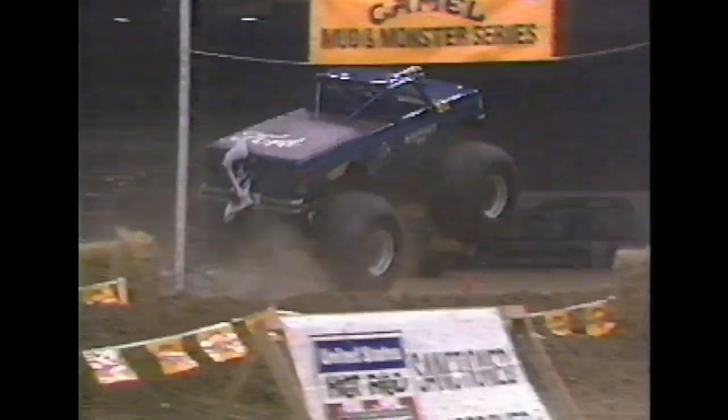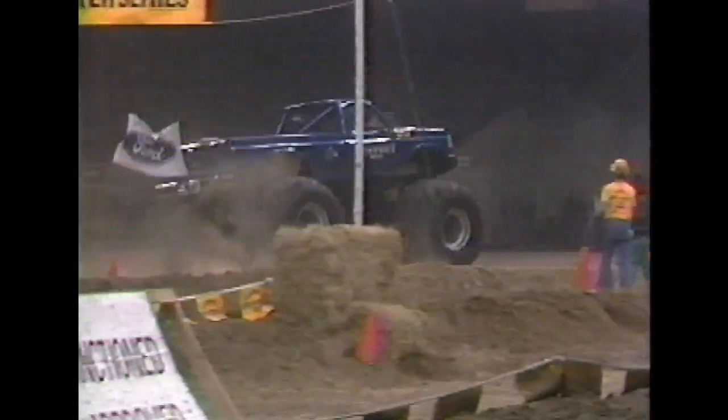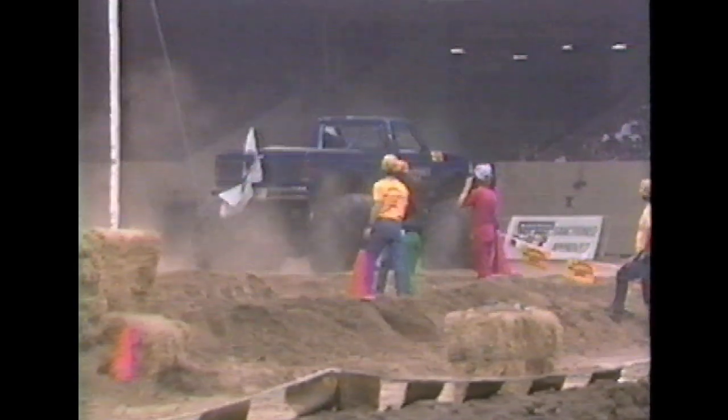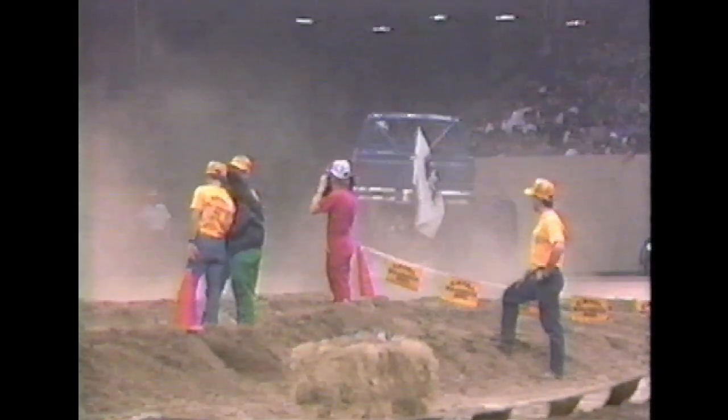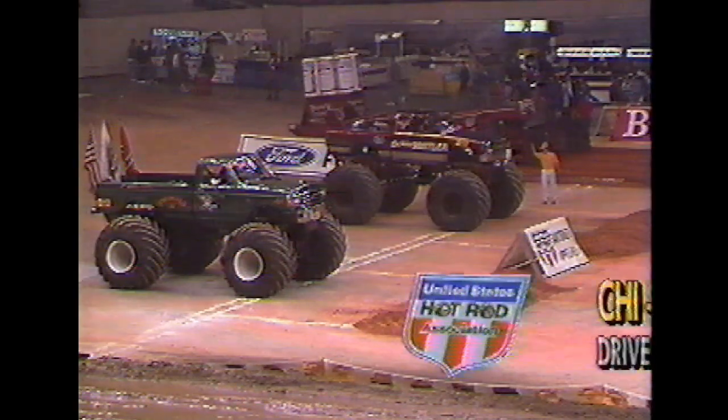Beautiful leap there. He certainly made a hard charge on that single run. He really didn't have to run it that hard, but he did it anyway, putting on a great show for the people here at the Superdome. Like I said, at 4.88 seconds, he's got his work cut out for him.